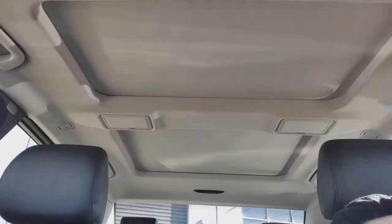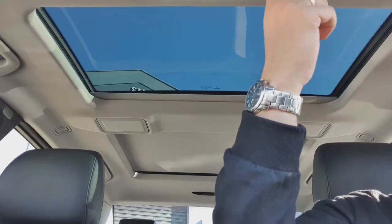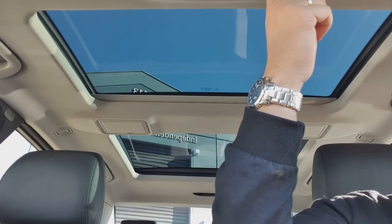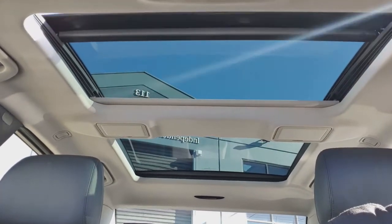I'll show you how the panoramic roof works. So you can open up the blinds, as you can see, rear blind too, and then open up the roof all the way up.